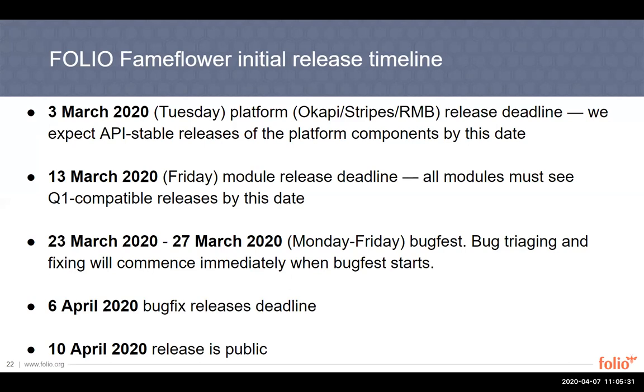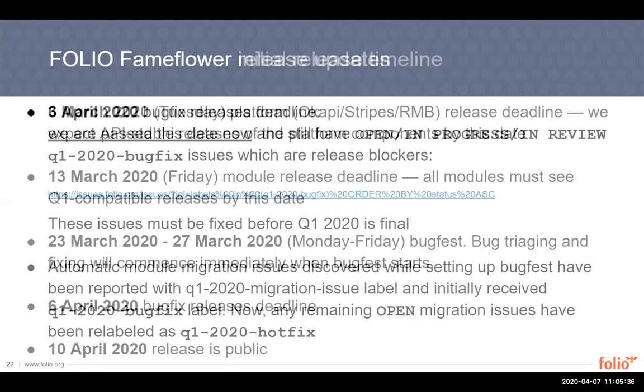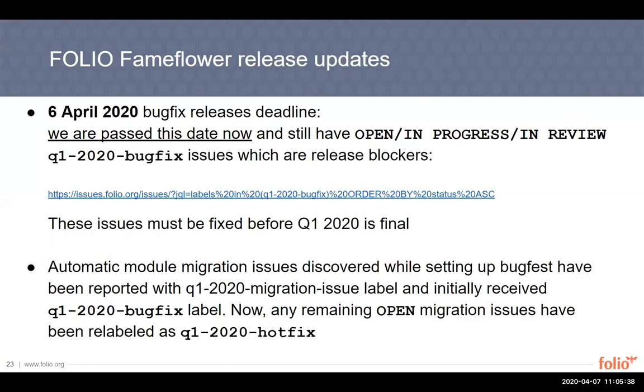So this is the release timeline slide. As you saw on the timeline, the 6th of April, that's yesterday, was the bug fix releases deadline, and we're past that, and we do still have some open and in progress and in review issues that are release blockers. These are indicated by the tag Q1 2020 bug fix, and these do need to be fixed before the release can go out. There is a release triage group that is meeting every day to review these issues.